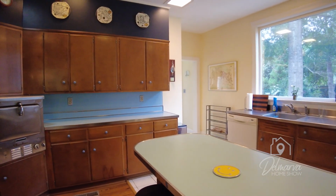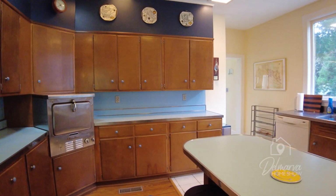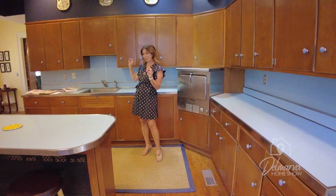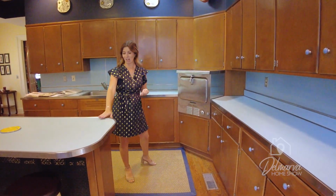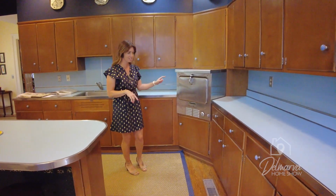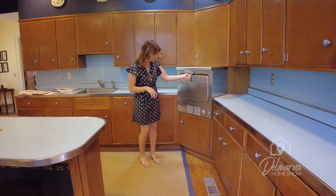Nice historical kitchen here. You've got some cabinets running across the top, blue countertops, blue backsplash, if you will. And there is a great little island over here. There's 2 sinks in this kitchen. Check out this oven. There's a lot of fun features in here.